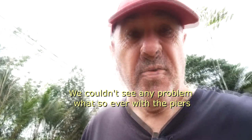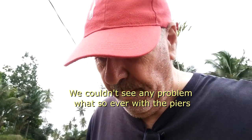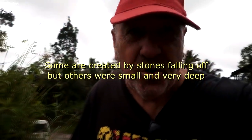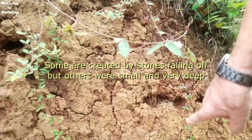So let me show you what I mean. When it rains here, it rains very, very heavily, and it's all on a slope. As you can see, the tank was lifted, and there was a small river built there. So I'll show you what the soil looked like. Now, you see those holes? There are holes here and there. Unfortunately, we didn't really master the drainage of the property. We should have done that first, and that's a mistake that we made.